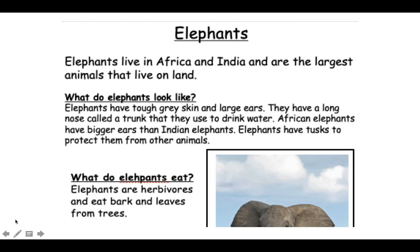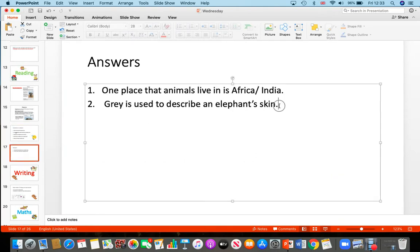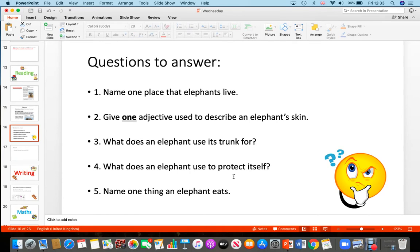Fantastic. Okay, so as you might have found at the top here, it says elephants live in Africa and India. Okay, so because you need to choose one and just write one, you can either have Africa or India. Okay, so what I'll do is I'll model how to write that out for you. Sorry about that, guys. That was my watch. One place that animals live is in Africa, or you could have one place that animals live is in India. Okay, and we'll go on to number two.